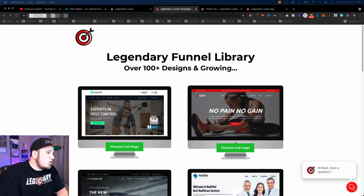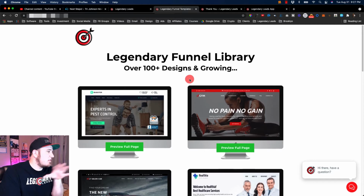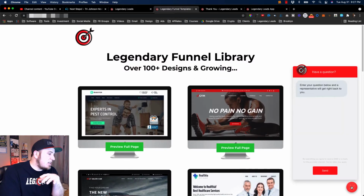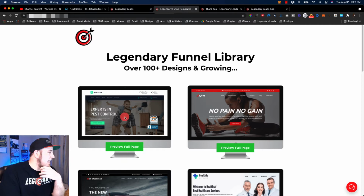Next up, I'm going to show you some of the funnels, some of the websites. These are all built on Legendary. So this page itself was built on Legendary. You can see we have a chat widget here. So these are super easy to install to get phones or emails real easy. And you can follow up, set up some automations, stuff like that when people submit. But let's just take a look at this one, for instance.